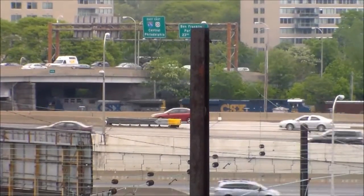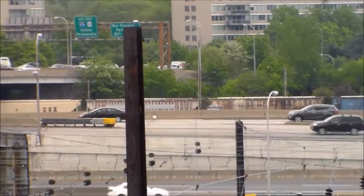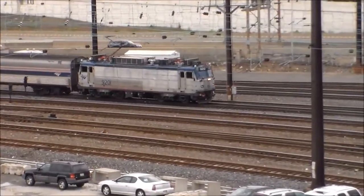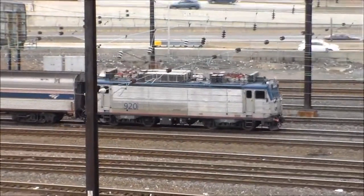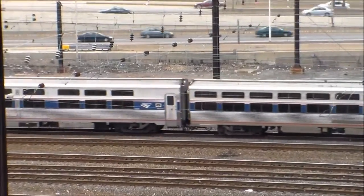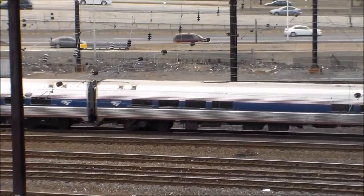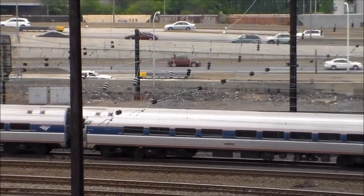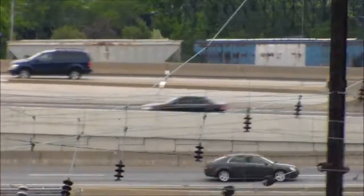CSX freight train, CSX grain train. That's a grain train. And we got Amtrak train number 91 on there. That's unusual. There's the grain train back there.